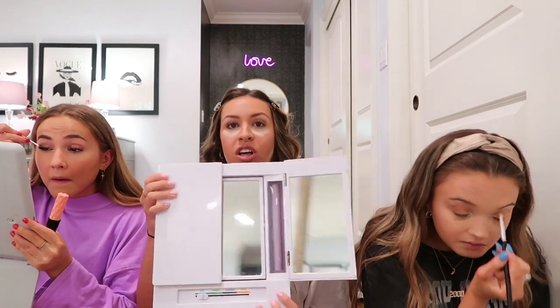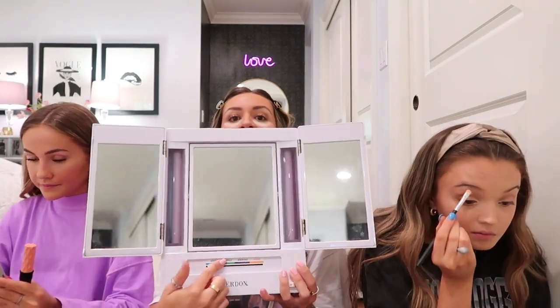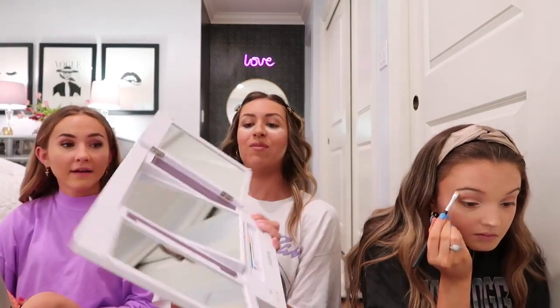I brought this mirror. If anyone knows what these are, you can plug it in the wall and change the lighting to different times of day. It literally says day, office, evening, home. So whenever you need it, any place, any time.